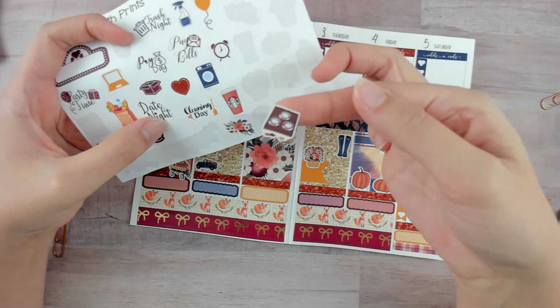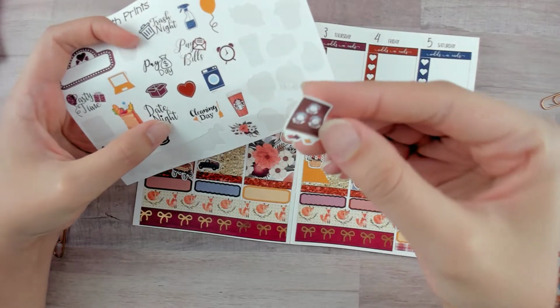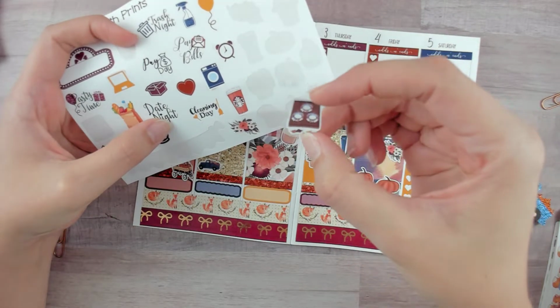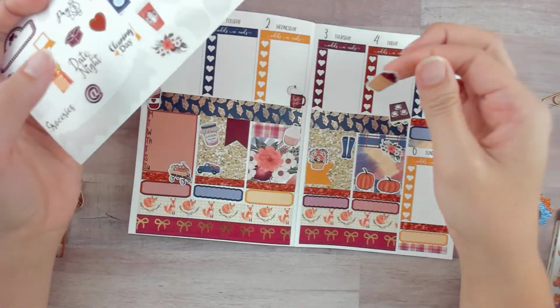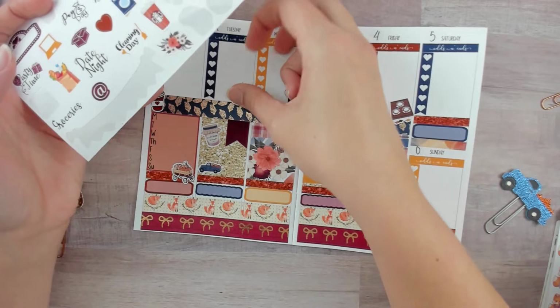And then what is this? I don't even know what this is. Oh, it's a cornhole game. That's hilarious. We have one. We're so Midwest. That was a joke.